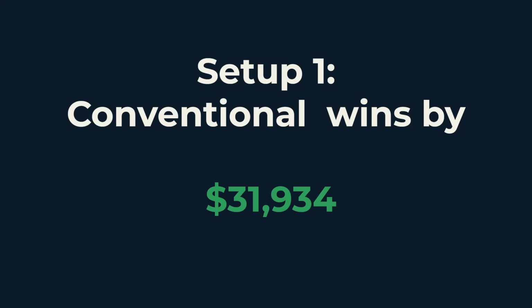In the first setup, the conventional loan comes out cheaper. Over the first 5 years, its financing costs are about $31,900 lower than that of the VA loan's financing costs. By financing costs, I mean money that is actually paid for the loan itself, mainly interest and loan specific fees. I'm not counting the amount used to pay down the mortgage balance, because that money becomes ownership in the house. I'll explain that distinction more in a minute. For now, just remember that in the first example, the conventional loan is clearly cheaper.